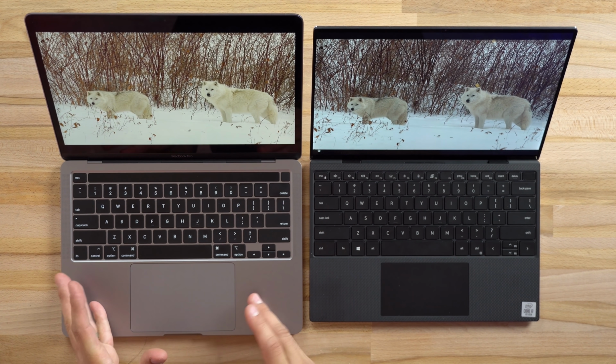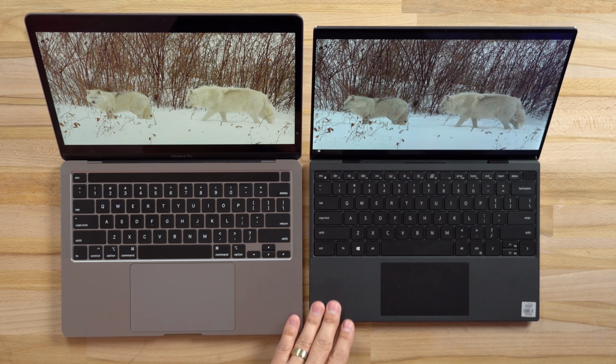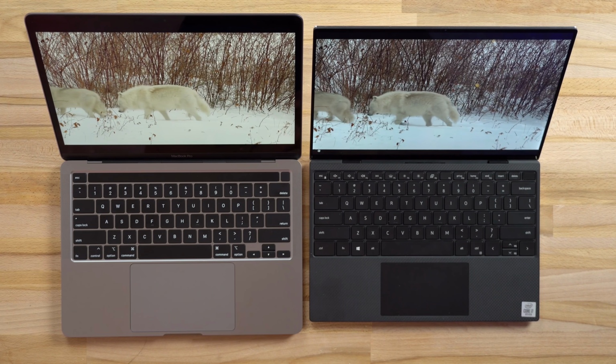Now, both of these displays are actually 500 nits of brightness. Apple just doesn't think that's enough brightness to do great HDR, so they don't enable it. Apple does have better coatings for their display, so I'm seeing less reflectivity, which is nice. Dell stepped it up for this year, but it's still not as good.